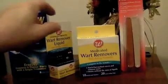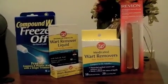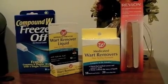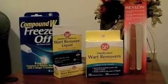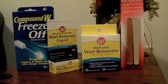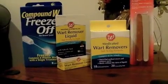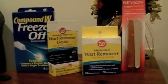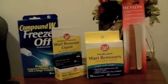And remember, when you apply these medicines, try to apply it as much on the wart and avoid the other place as much as possible, because that can create problems as far as irritating the skin, and sometimes you have to stop using it. Again, use these two medicines for about 1 to 2 weeks on the hands and like on the knees, and then use the freeze off while using the nail file while using one of these two products. Thank you very much.